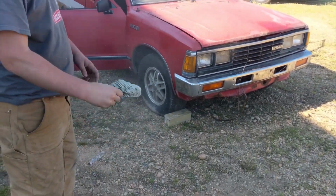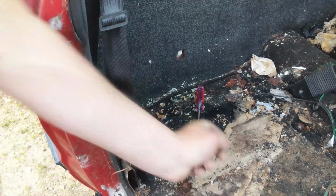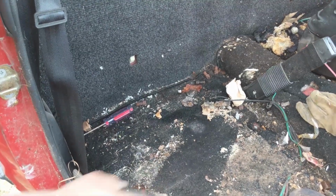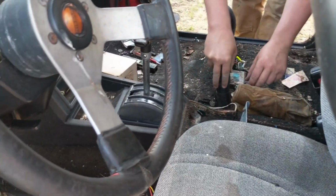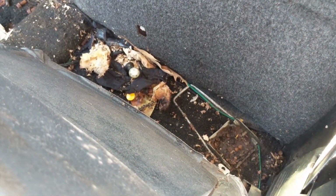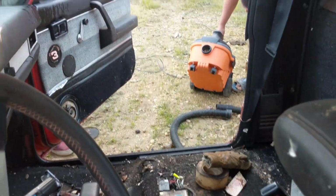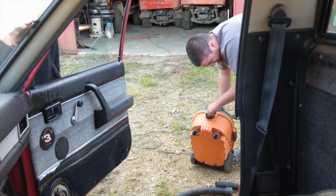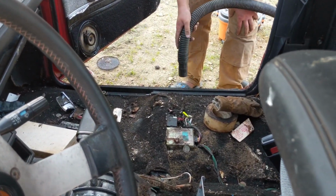Oh, listen, birds. I hear birds. And I think it goes without saying that this carpet is definitely not salvageable. Based on the image you are watching, you can probably only imagine how bad it smells in real life. Oh, stink bug. He's alive too.